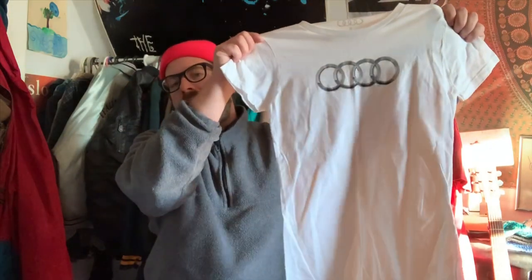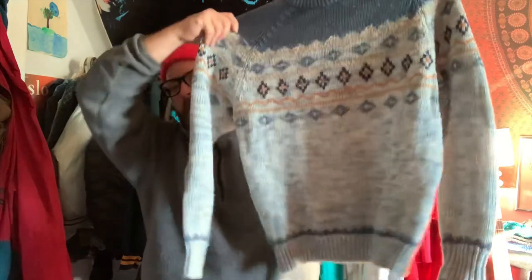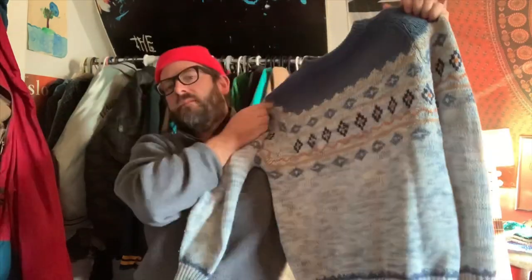I'm into it. Next up is this women's tee with the Audi logo on it. I think that's pretty cool. My local place comes through with the vintage sweater finds a lot of the time. This is a neat one. Really cool, like 80s vibes. Are you into Eagles?